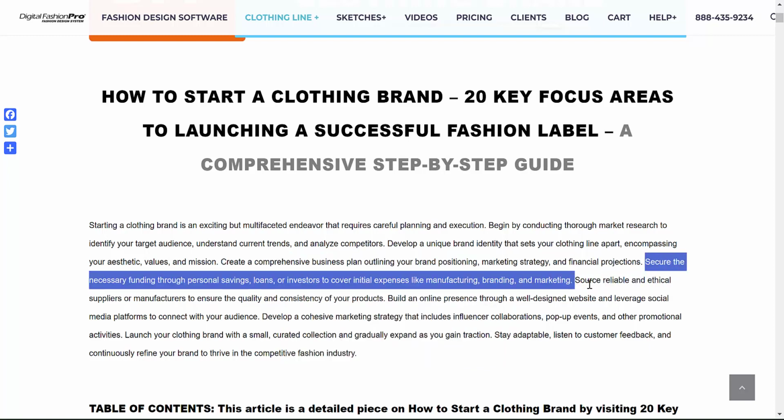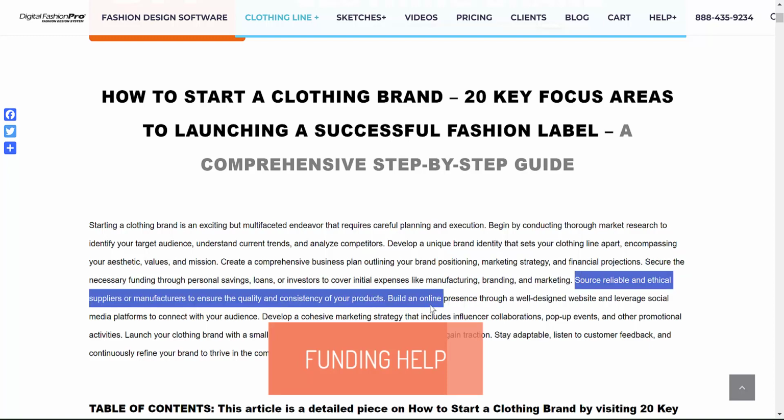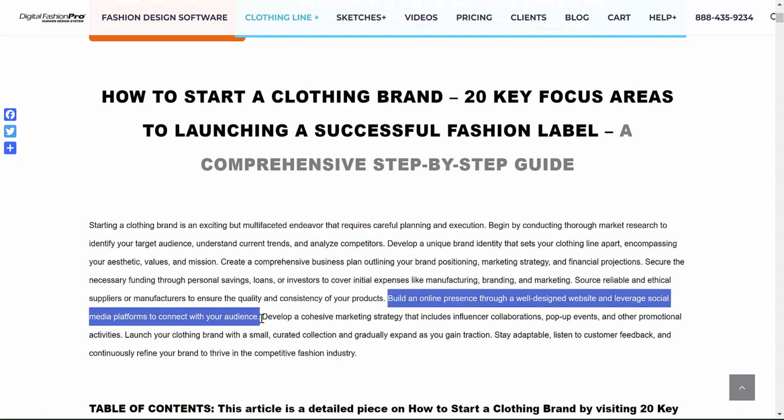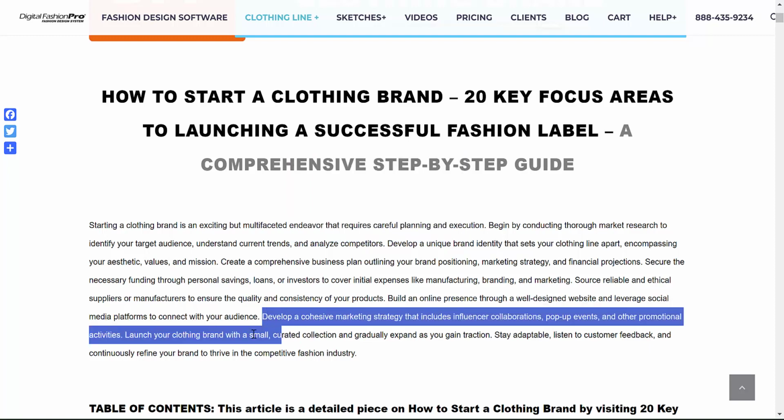Secure the necessary funding through personal savings, loans, or investors to cover initial expenses like manufacturing, branding, and marketing. Source reliable and ethical suppliers or manufacturers to ensure the quality and consistency of your products. Build an online presence through a well-designed website and leverage social media platforms to connect with your audience.